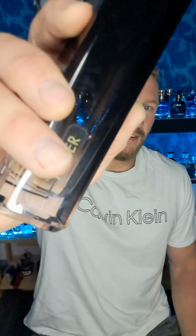So the one I'm talking about today is a 2017 release, classified as an amber fougere, which means a nice, warm, spicy type of fragrance. And I'm talking about Paris Hilton's Gold Rush Man. As you can see, it is a tester. That's why it doesn't have a cap on it, which kind of drives me crazy.